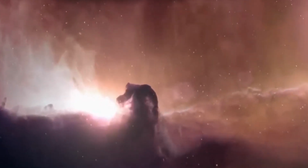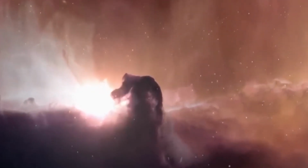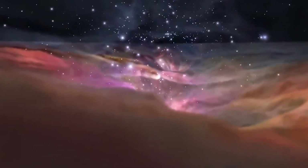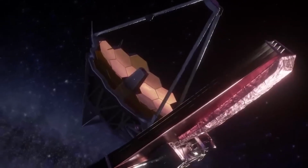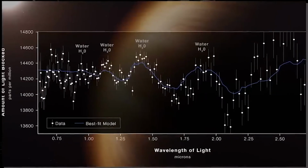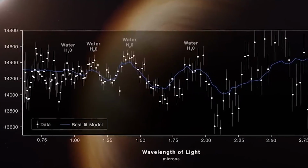For instance, they will be able to find out the exact amount of water vapor in the atmosphere of these exoplanets. The various constituents of the atmosphere, such as whether it contains oxygen, nitrogen, or carbon dioxide, will also be derived. As of now, the James Webb Space Telescope is being used to observe the temperature factor of these exoplanets. Finding this out would help understand the exoplanet's overall composition as well as how it came into existence.